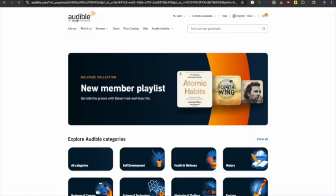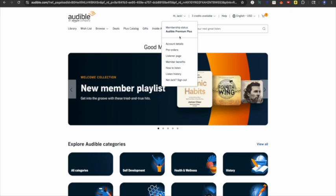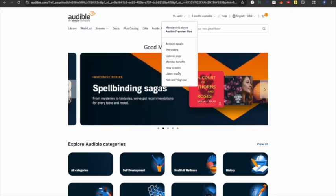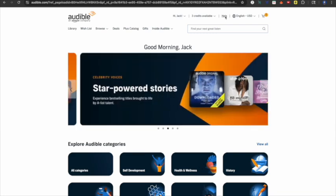So let's get started. As we log into the Audible desktop application, it brings you to the home screen where there's a variety of tabs we can look at. Highlight your name. This is where you can get your account details and other category options. This is where we see how many credits we have available and the next credit available. Bear in mind you get a free credit per month, which is a free book.